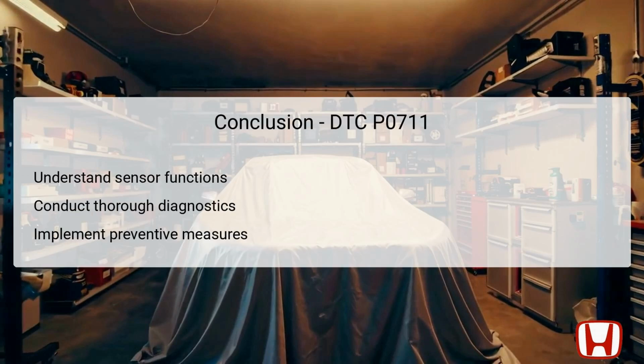In conclusion, the DTC P0711 represents an essential diagnostic indication, confirming issues related to the CVT fluid temperature sensor performance. Understanding the functionality and significance of the sensor provides insights into the importance of accurate temperature readings to ensure optimal transmission performance. Conducting thorough diagnostics following the outlined steps allows for precise identification of the issue, whether related directly to the sensor or the TCM.